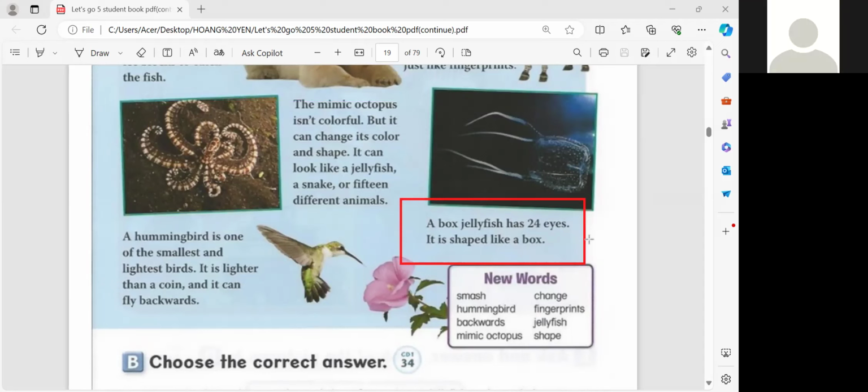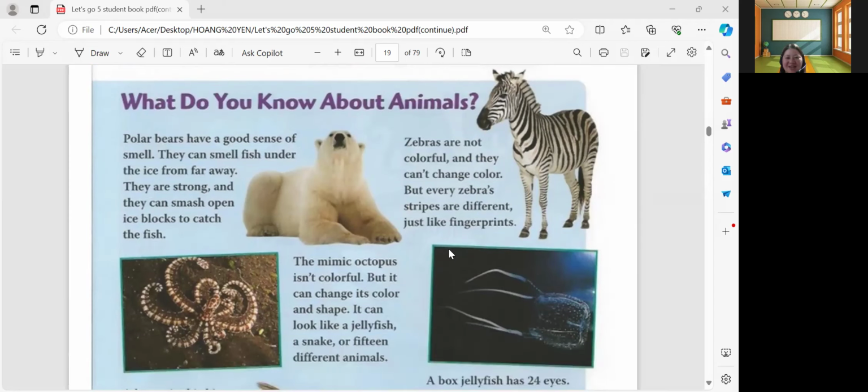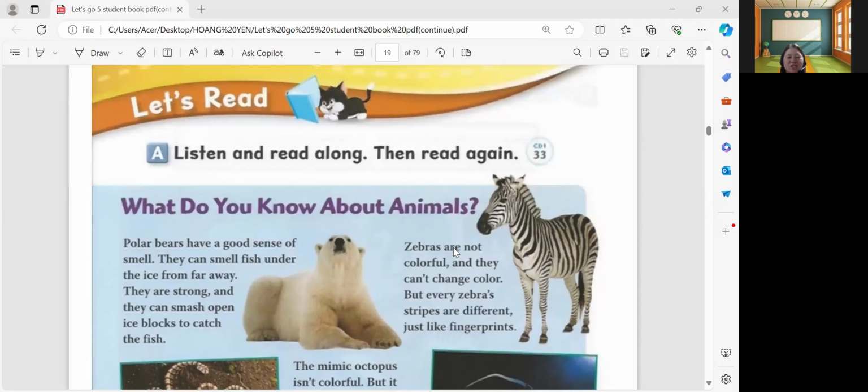A box jellyfish has 24 eyes. It is shaped like a box. Okay, very good, exactly. So let's go back here. I have a few questions for you. So just tell me what kind of animal this is, okay? So just like what we did earlier.